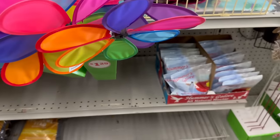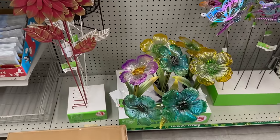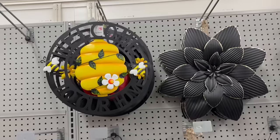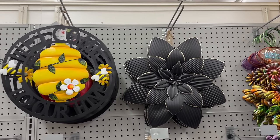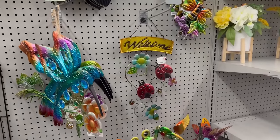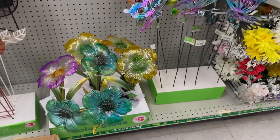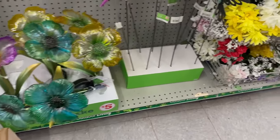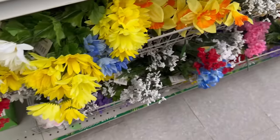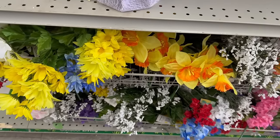A lot of the pinwheels. Then you got some outdoor decorations. These are three, that is 10, and the bee is 5. The flowers are as well. $3 and 5 for the hummingbird. These are $5, and then these are 3 right here. These are some of their floral picks that they have out here.